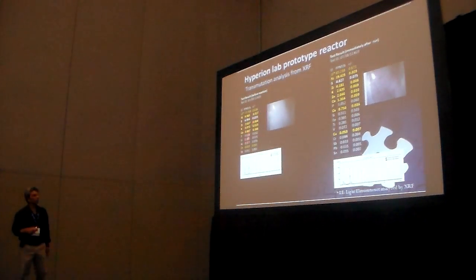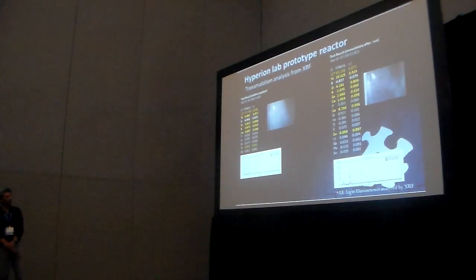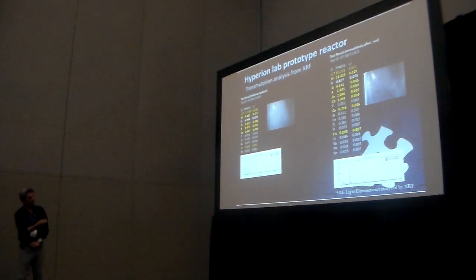Also, we report here specific transmutations. This is only the XRF analysis, of course, and we have highlighted the elements that really give us also isotopic evidence of transmutations, using not XRF but ICP-MS analysis. As you will notice, if you look carefully, they are very, very important predicted species coming out through these processes.